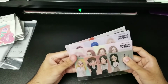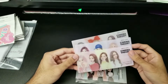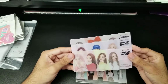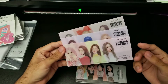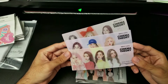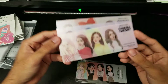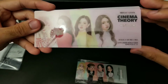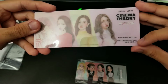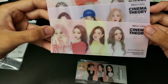Getting into some other stuff, we get some of the special tickets that they give out for their events. So I kind of put these on hold for the time being as far as collecting. I think the Cinema Theory one, or the Up in Line from the first event, is like the only one that I have multiple of. So the cool thing is that even though they redid it again for Olivia, they do still have the place where it was held at. So it's an easy way to distinguish the two versions.